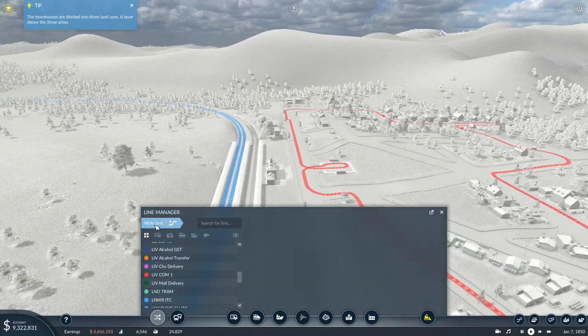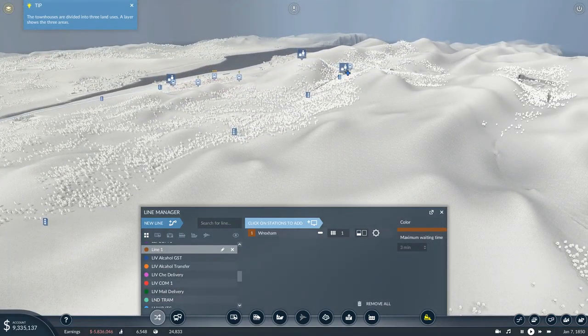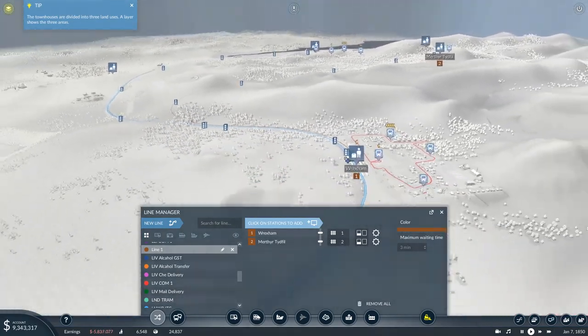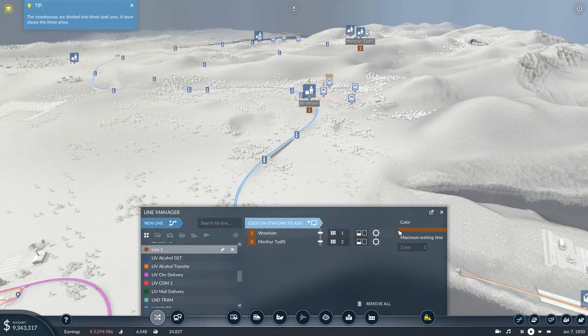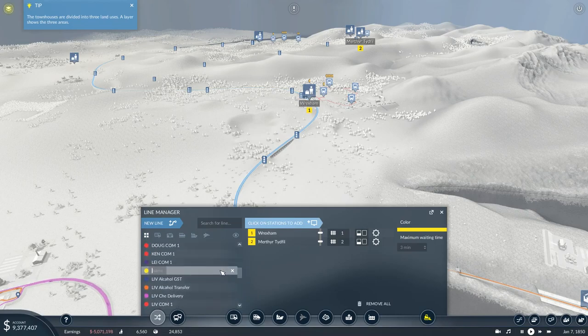Right, so let's do this. This will be Wrexham to Tidfall. And it's an express line, so express lines are in what? Yellow. Yellow for the express line. It will be Rex to Tid Express, EXP.